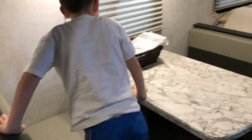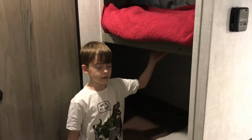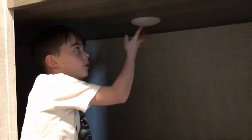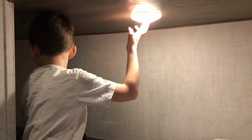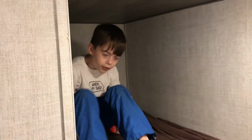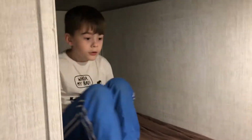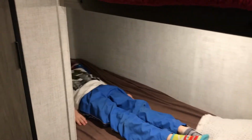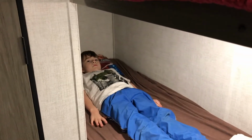The back of the camper has the bunk spaces, and he's going to give us a tour of his bunk. So, this is the bunk. It can fit one person, and then there's a little light, and it actually kind of goes in the walls. Can you lay all the way out so they can see? You are 8 years old and take up that much of it. Our 11-year-old fills the space pretty well.